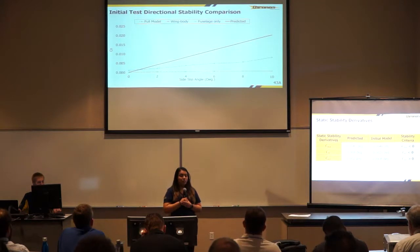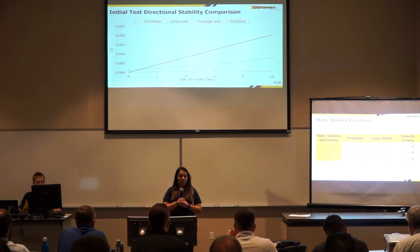The secondary screen shows all static stability derivatives for both predicted and the initial model with the stable criteria. The important note to take away from this table is that all static stability derivatives for the initial model were stable.